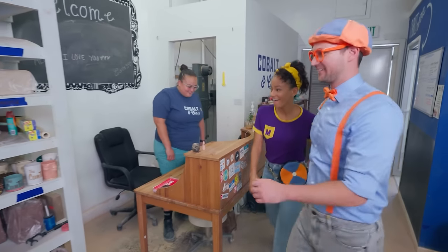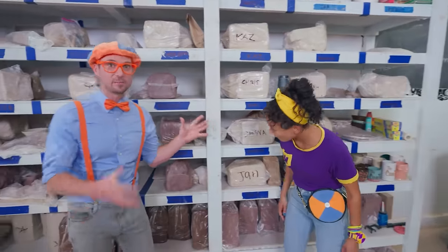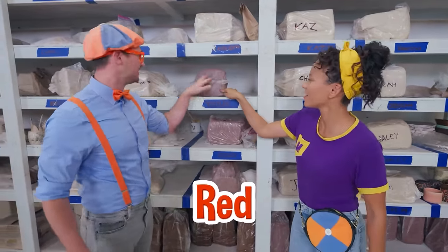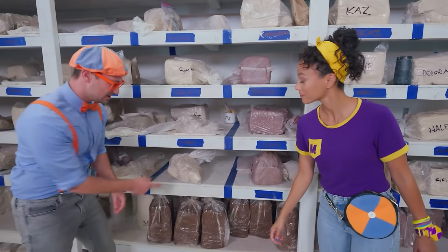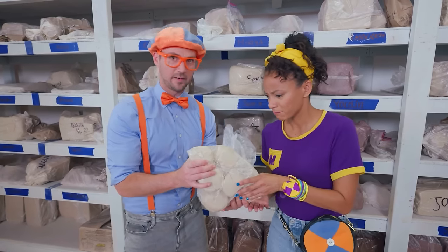See you! Oh, cool! Look at all this clay, Blippi! Wow! Big blocks of clay, it looks like. Oh, look at this one! Kind of looks red. Yeah, you're right, almost like a brick. Oh yeah, look down here. Whoa, this one is a dark brown. Ooh, and look at these. Oh, a nice tan color. Yeah, and the shape of balls it looks like.